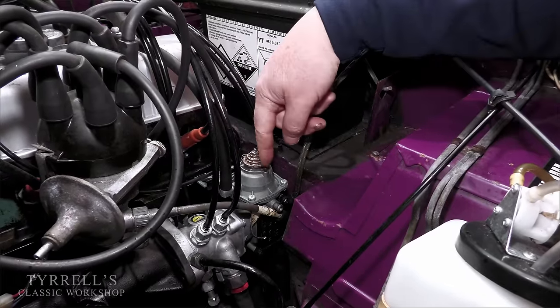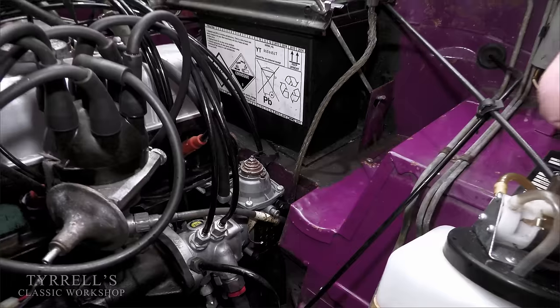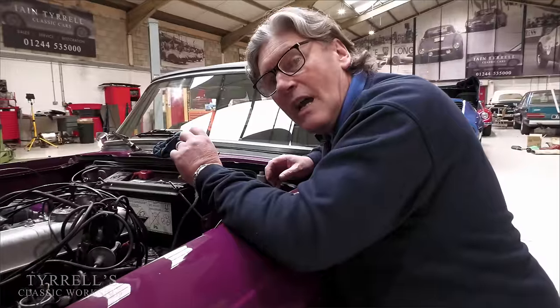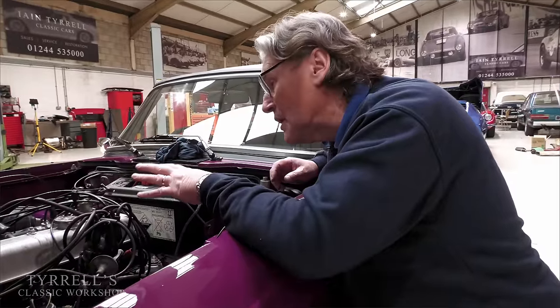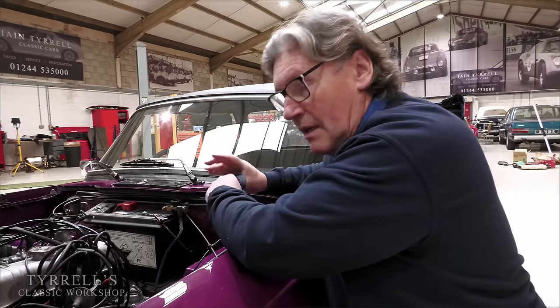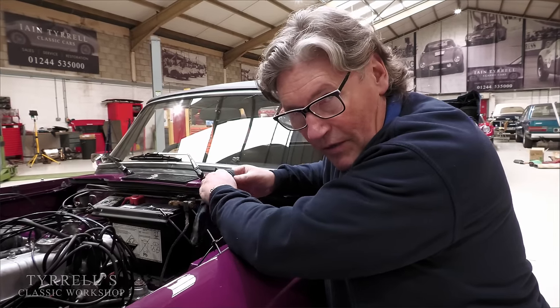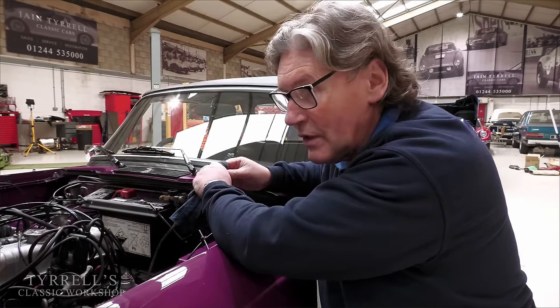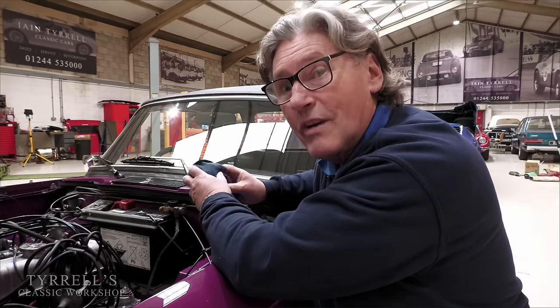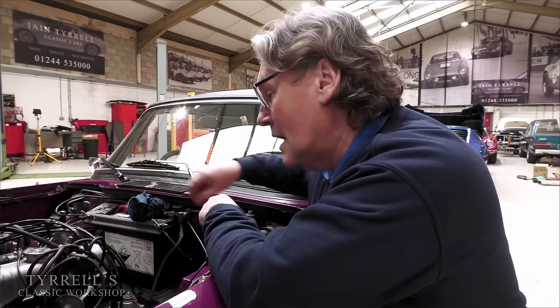I've put these two screws in here so we don't get any vacuum leaks. I'm now going to start the engine and actually tune it by listening to how it reacts to the different mixtures. And when these are set up properly, you can get just about over 30 miles to the gallon out of them, which for a 1970s high-performance car is pretty good going, really, actually.